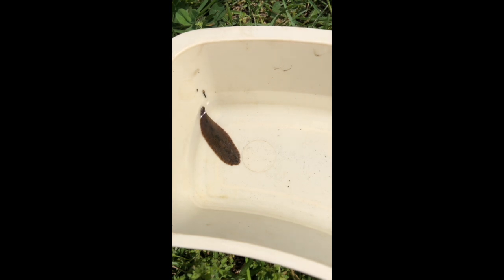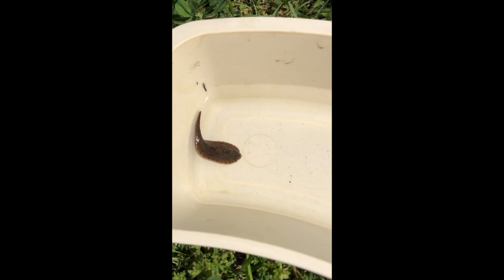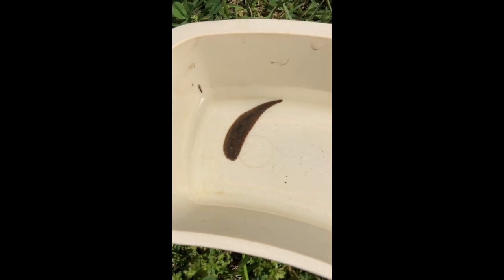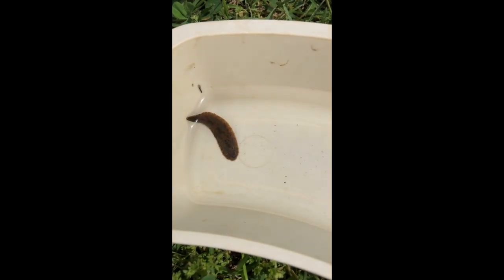And then after they get their fill of blood, they might not eat again for another month or two. So once they find a host that they like, they get the blood and then they move on. So this is a leech that we caught here in the wetland.